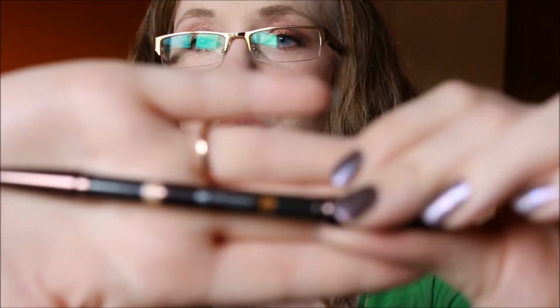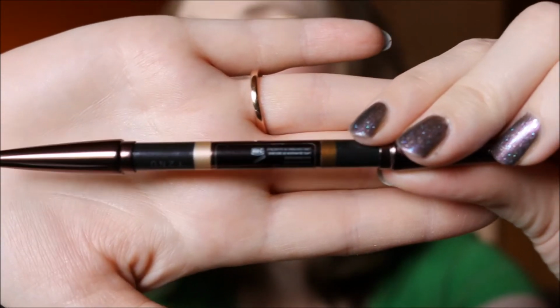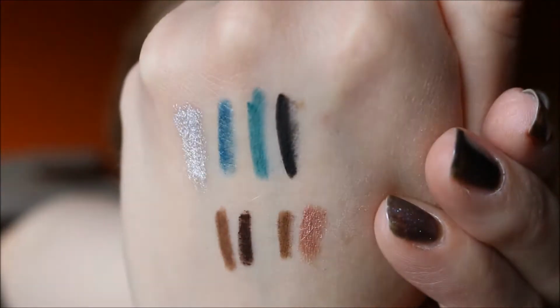And lastly, I have the Shiseido Makeup Eye Pencil Duo. This is in D2 Desert Dust. It's a dual-ended pencil with a darker shade on this side and a lighter shade on that side. Here you go, it's over here, these two swatches. I like this a lot. It is very creamy also, and I think I will really enjoy using all these liners.